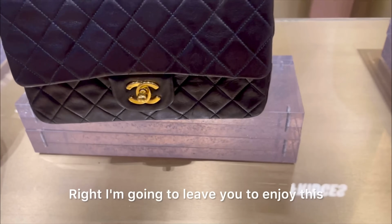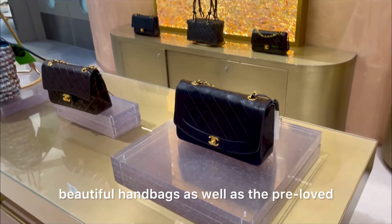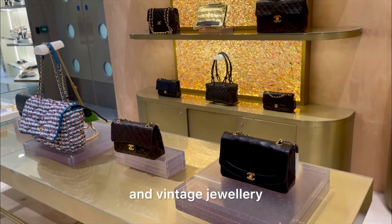Right, I'm going to leave you to enjoy these beautiful handbags as well as the pre-loved and vintage jewelry and watches.